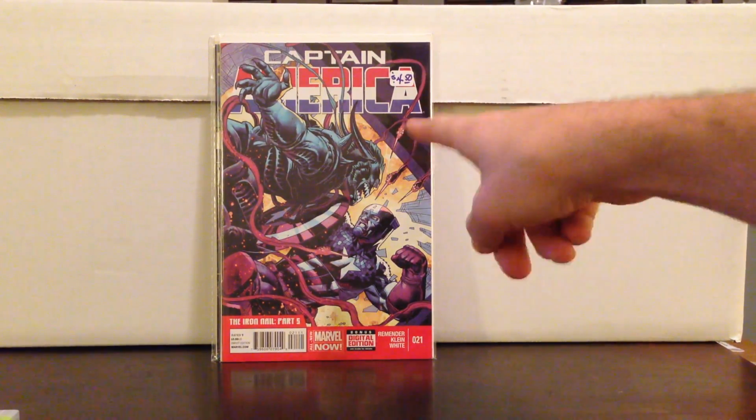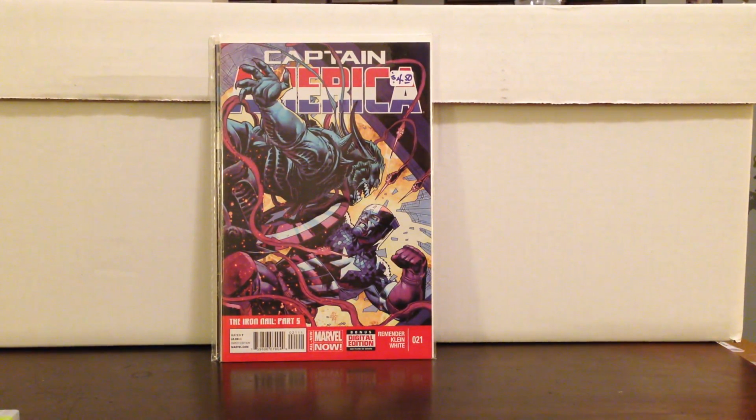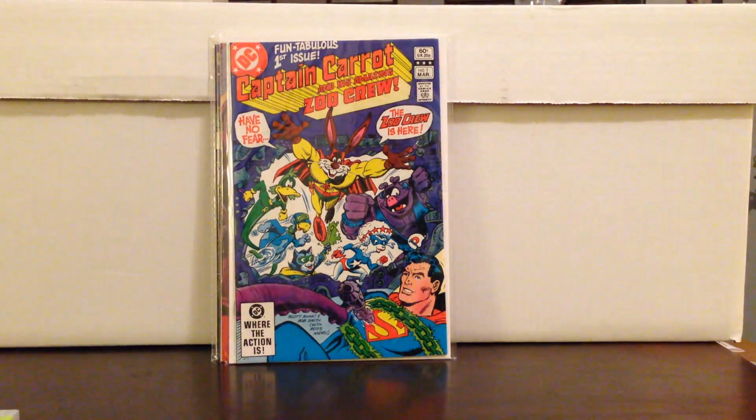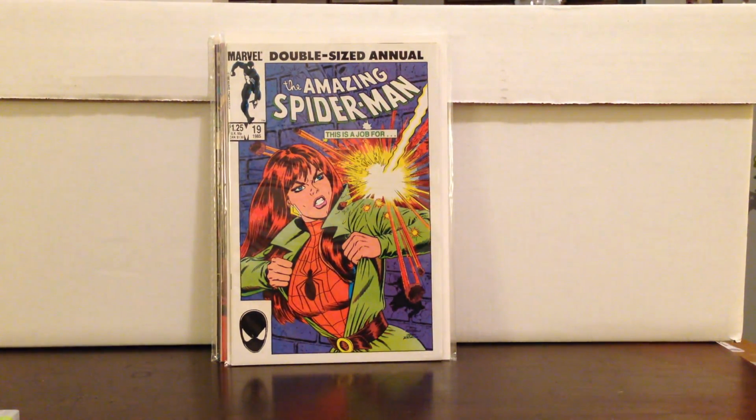Basically, Iron Nail here. Remember I mentioned him earlier? This is Iron Nail, and he's the one that takes the powers from Captain America. So it's a key book as far as Captain America is concerned. Captain Carrot #1. I just picked that up. It's a nice copy. And Amazing Spider-Man #19. If I can find this with like a super white cover like this, it's very tough to find those. It's the first Alistair Smythe who was in the last Spider-Man movie, but I've picked it up more because of the white cover. Always going to be sought after when you have a nice white cover.